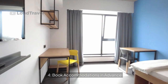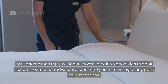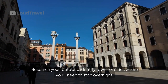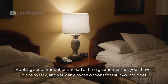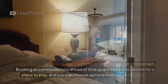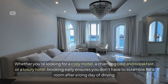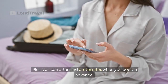4. Book accommodations in advance. While some road trips are about spontaneity, it's a good idea to book accommodations in advance, especially if you're traveling during peak tourist seasons. Research your route and identify towns or cities where you'll need to stop overnight. Booking accommodations ahead of time guarantees that you'll have a place to stay, and you can choose options that suit your budget. Whether you're looking for a cozy motel, a charming bed and breakfast, or a luxury hotel, booking early ensures you don't have to scramble for a room after a long day of driving. Plus, you can often find better rates when you book in advance.